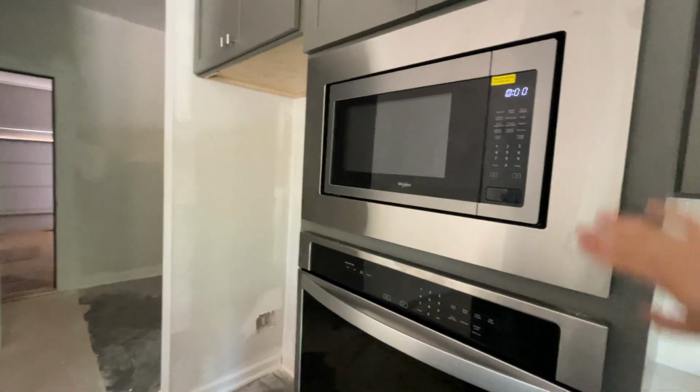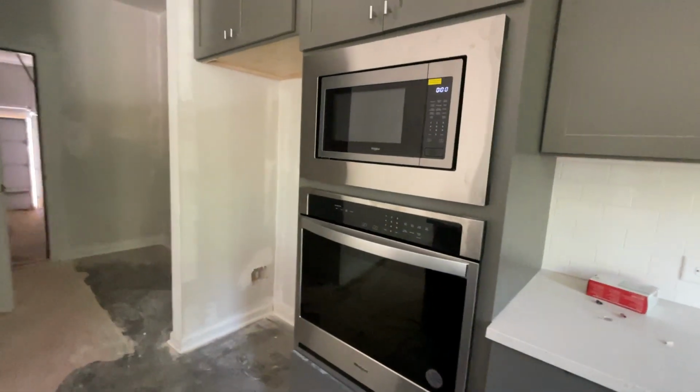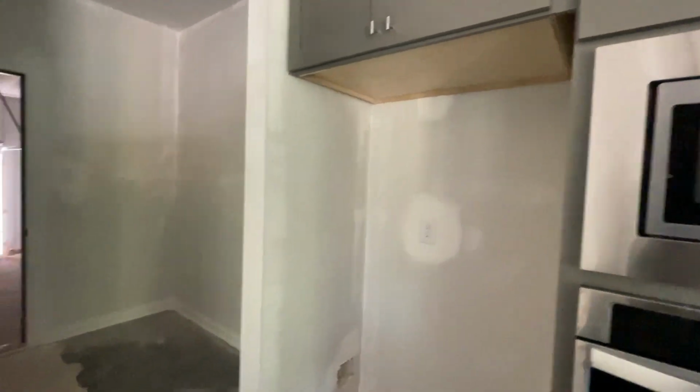You have your microwave and your oven on the wall. That's how we did it when we designed our house too. This is really great and functional. This is where your refrigerator would go.